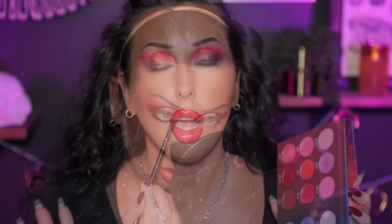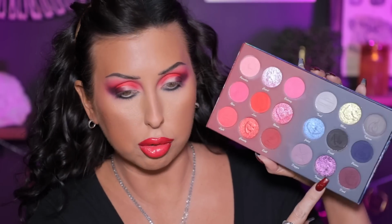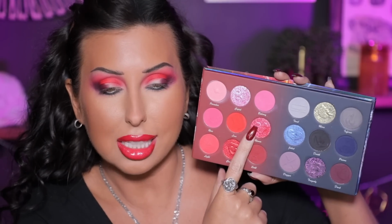Yep, just like that. All right, I really want to do 2 shades on the lid. And what I kind of want to do is do a little tiny bit of Tragedy, this really like shifty shade right here. It looks purple, bronze, something like that. And I think this one right here, Romeo. That's what we're going to do. I'm going to start with Romeo actually.